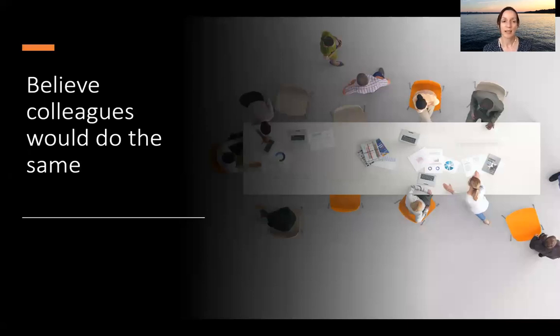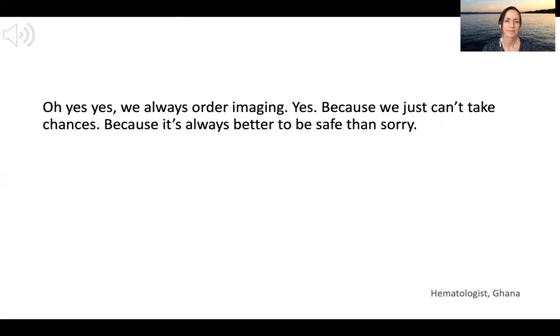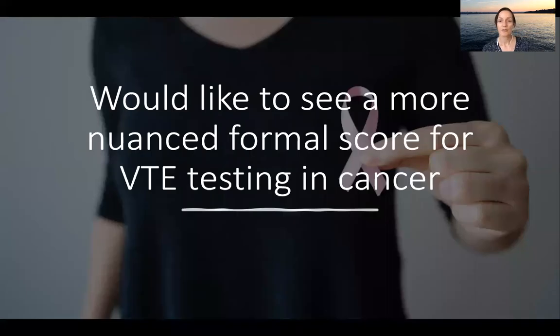Importantly, all the physicians we asked said that their colleagues would support their testing behavior. And we know that local culture is one of the largest drivers of clinical behavior. Oh, yes, yes. We always order imaging. Yes, because we just can't take chances, because it's always better to be safe than sorry. And then last of all, the physicians really were very interested in the idea of a cancer-specific score that included the differentiating factors, maybe the stage of cancer, the type of cancer, and possibly the type of treatment.